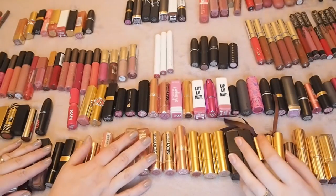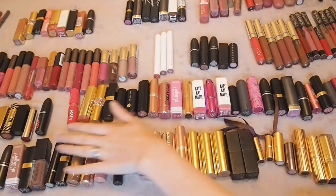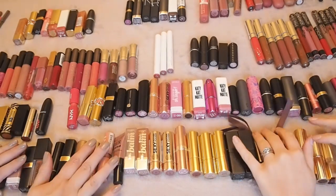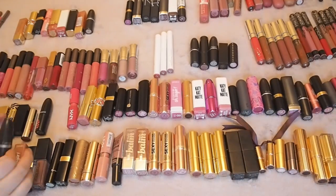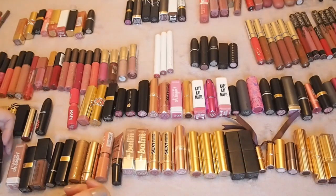This is both of our collections. Yeah, we share a lot of these. Should we go along the bottom row? Go on then, this is going to be the hard part. These are kind of new. So yes, let's start.